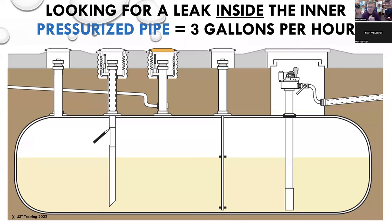You got fuel sitting in the tank. You have maybe fuel sitting in the tank top sump. You have liquid not under pressure sitting in the interstitial space. We're going to move out a little bit. If you have a gas station or a site with a pressurized piping from here all the way up to your dispenser, the line is under pressure. And so we're now not looking at static conditions. This is an under pressure line.